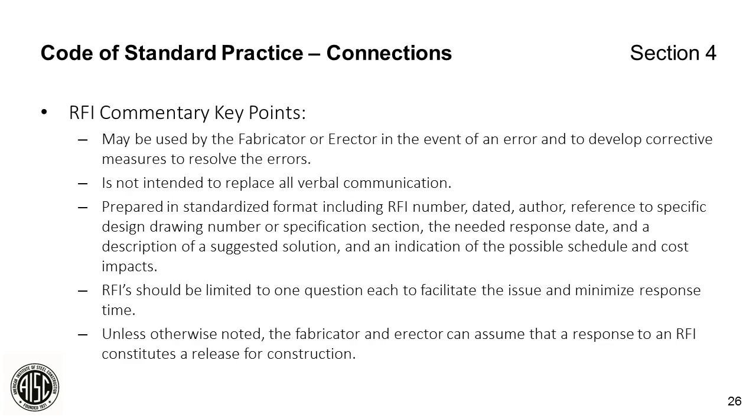So here are some key points that are listed in the commentary of Section 4 on RFIs. The process can be used to develop corrective measures to resolve errors. It should not be used to replace all verbal communication. That's not its intended use. RFIs require a standardized format that includes a unique RFI number, the date, author, and one important thing that needs to be included is the needed response date. Need to limit one question per RFI, and once an RFI is responded to, this constitutes a release for construction.